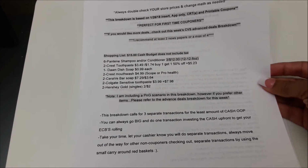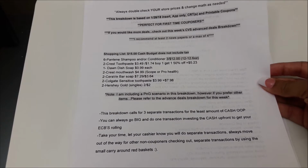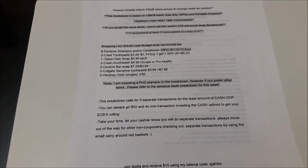With the newbie breakdown, I kept it simple this week. Last week, we did some really good deals, especially with the makeup deals and things like that. So this week, I wanted to make sure I focus on anyone coming into couponing. 9 times out of 10, you're looking to coupon because you want to save money and cut back on groceries, household expenses, and so on. So I wanted to focus on things that we need and use daily, such as shampoo, soap, toothpaste, and things like that. That's what this newbie breakdown is all about.